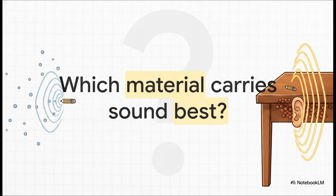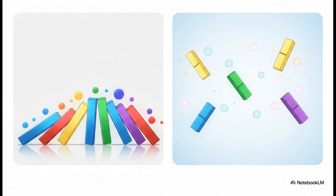If I tap a pencil, will you hear it more clearly and quickly if the sound travels through the open air, or if you press your ear right against a solid wooden desk? If you guessed the solid desk, you hit the nail on the head. Here's exactly why. In solids, the particles are closely connected and packed super tight.